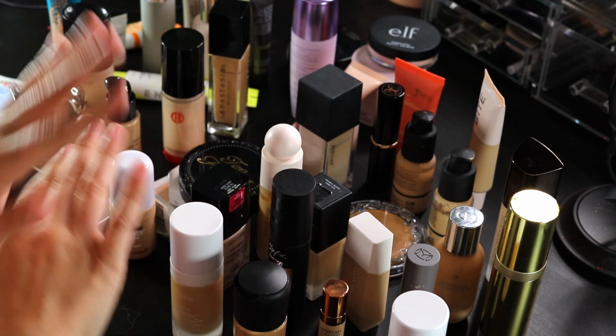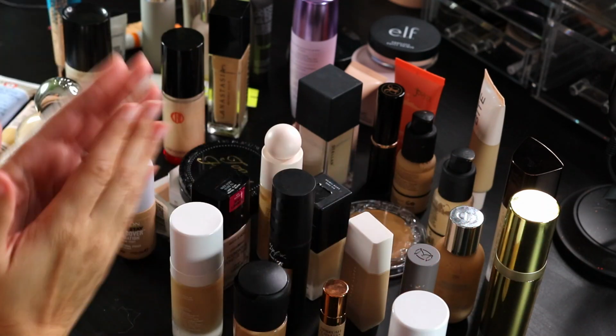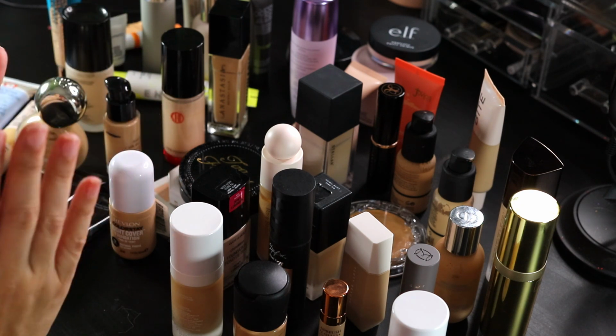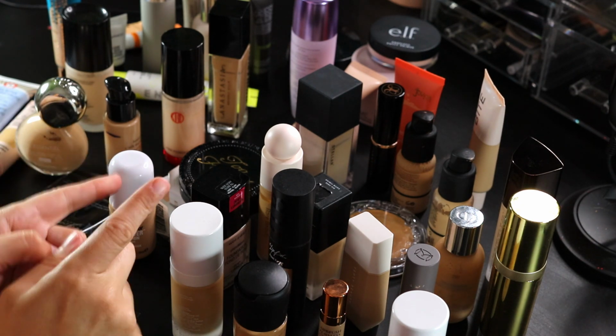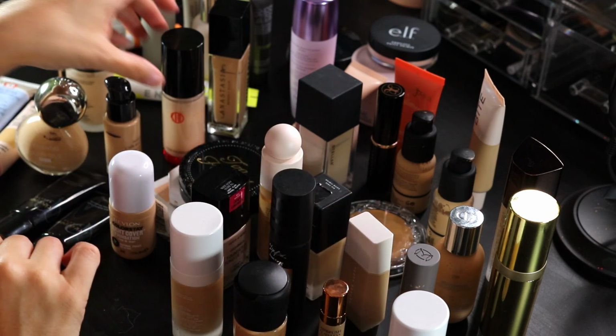I don't have a goal in mind in terms of how many I want to get rid of. I just know that I want to reduce the number so that it's a little bit more manageable, a little bit easier to store. So there are some that I know for sure I'm not going to get rid of, and I'm going to set those aside first because that's going to help weed this out a little bit.